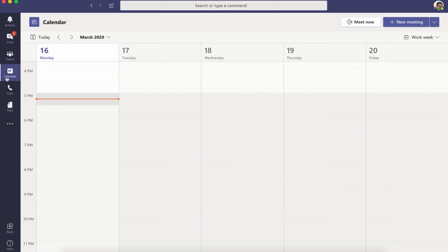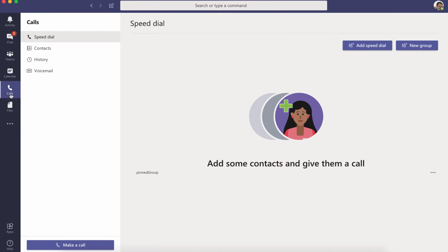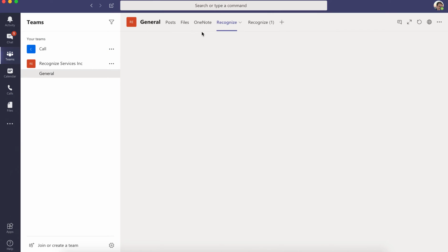So what Microsoft is doing is they're replacing your email, your calendar, your files, your phone calls, and your collaboration, and having it all inside of Microsoft Teams. So a lot of possibilities here. For instance, having integrations into Recognize or ADP or Jira or any other system that you're using. So that is Microsoft Teams.